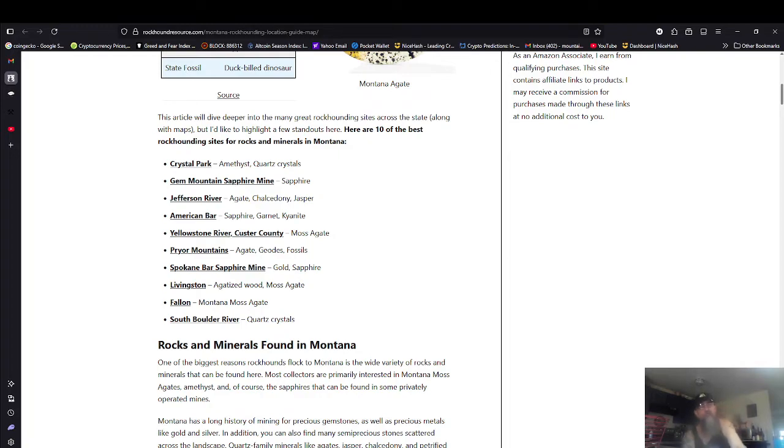All right, so some of the places that you want to find rocks and gems and minerals, some of the best places are Crystal Park, Jim Mountain Sapphire Mine, the Jefferson River. Of course, at Crystal Park, you get amethyst. The Jim Mine Sapphire Mine, you're going to get sapphires. Jefferson River, you're going to get agate, chalcedony, and jasper. American Bar, you're going to find jasper, garnet, kyanite, which is kind of a blue.